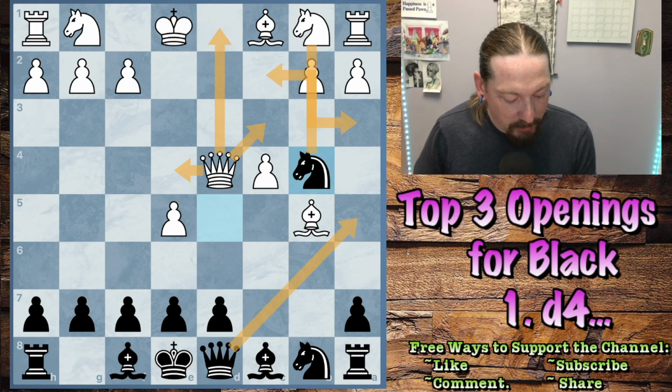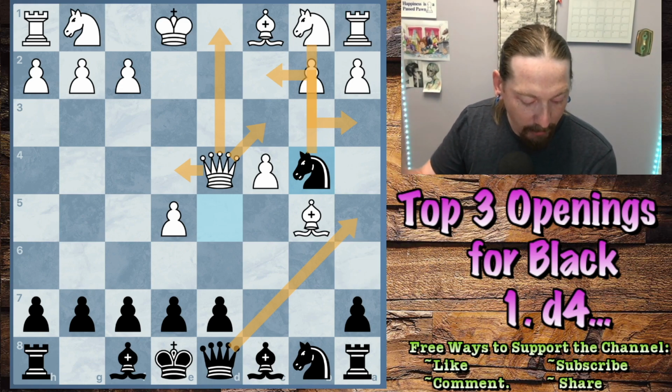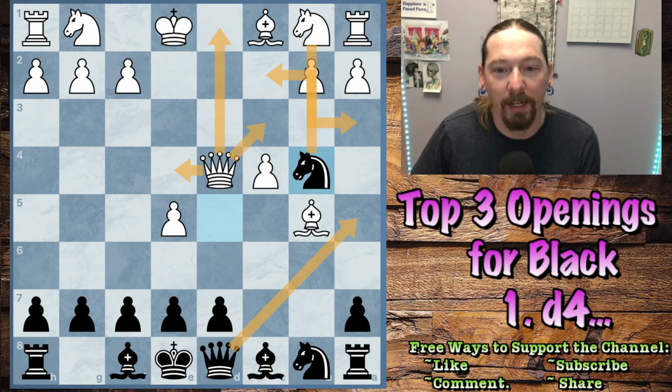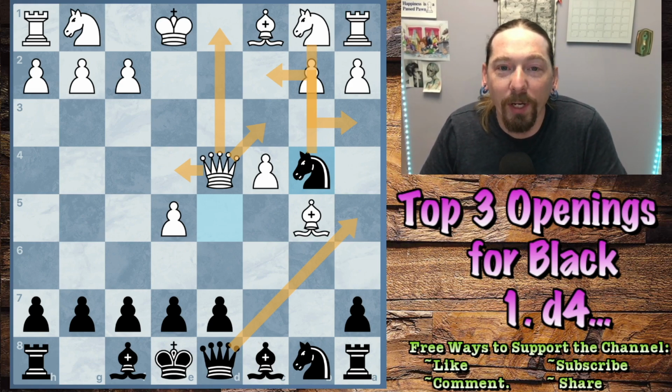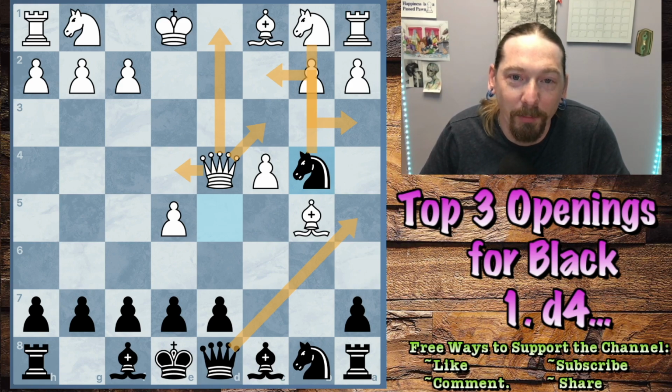We have the Polish defense transposed into an Alekhine defense. We had a Benoni defense, and we had a McKenna's defense. So all three of these openings are top winning openings, regardless of what the computer might say in online or over-the-board type chess. So give it a try.